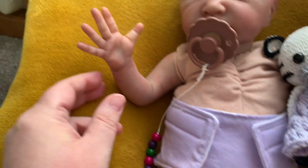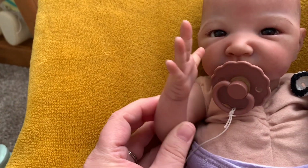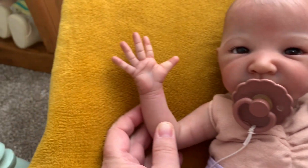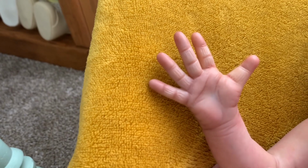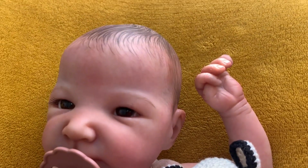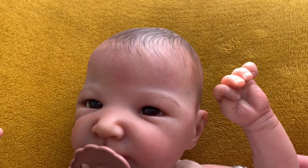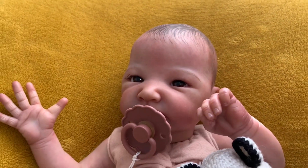Little sweet. And look at these hands. I love her outstretched hand here. Look. So sweet. So tiny. And the detail in the palm. Look at the blue and green shading in the palm. And then her sweet little fist here. Look at that little fist. Such a beautiful sculpt. Yes, she is. Beautiful girl.